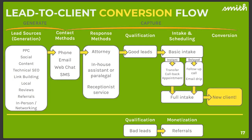Then there's the qualification step. So which leads are good and which leads are not good? Who's a good fit for your firm? Who's going to hire you and who do you want to hire you? And then intake and scheduling. So the basic intake, how is that handled?